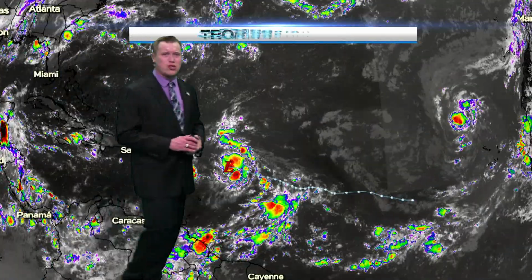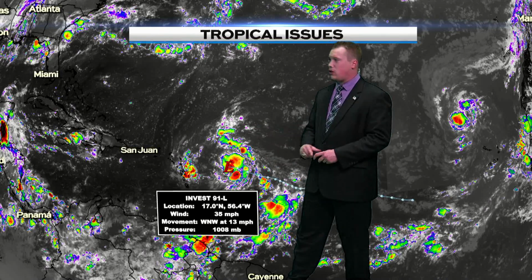Things kind of stall out a little bit as we head towards next week, so chances for showers will continue as we head towards next week as well. We have a couple systems we have our eye on right now, though. I don't think either of them are going to impact us at all. We're watching Invest 91L right now. That's tracking towards the west-northwest at about 13 miles per hour. Winds up to 35 miles per hour at this point.